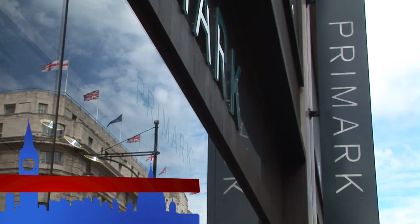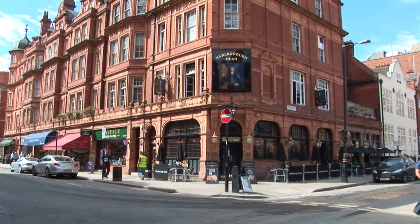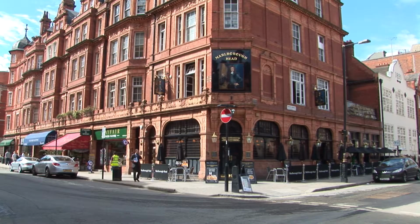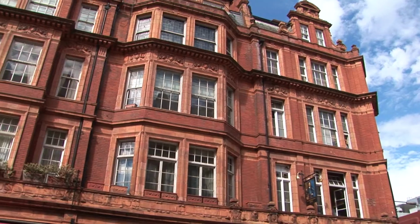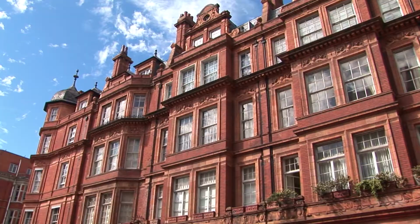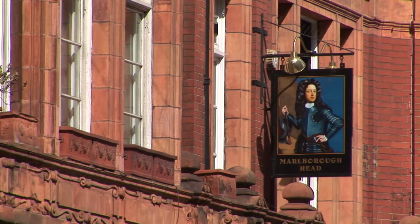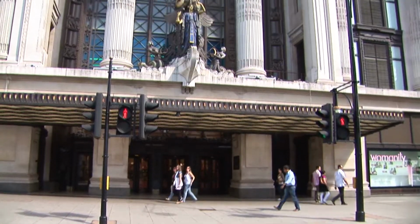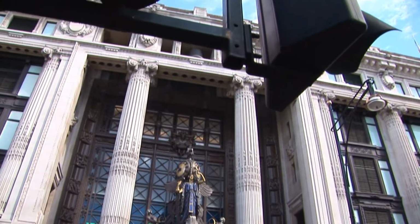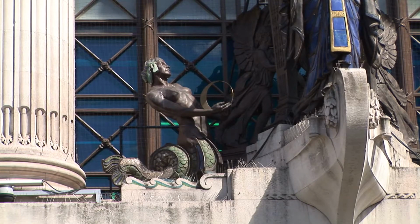In the heart of central London's busiest shopping district lies Oxford Street, which runs from Marble Arch to St. Giles Circus, crossing Tottenham Court Road and Charing Cross Road on the way. The street's present name comes from the Earl of Oxford, who in the 18th century bought up much of the surrounding land in order to develop it. This development continued until the early 20th century and resulted in the thriving shopping area we see today.